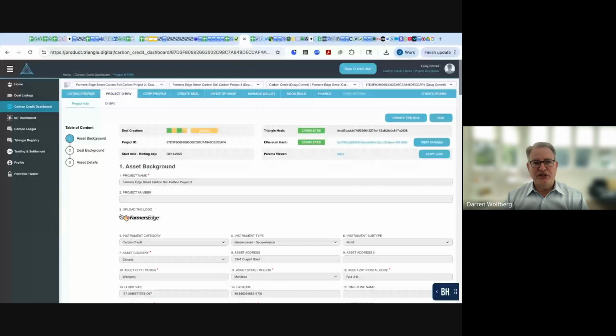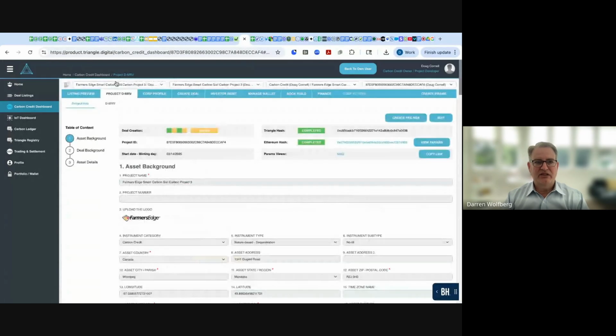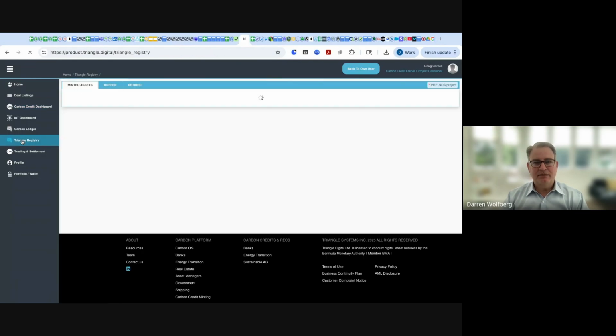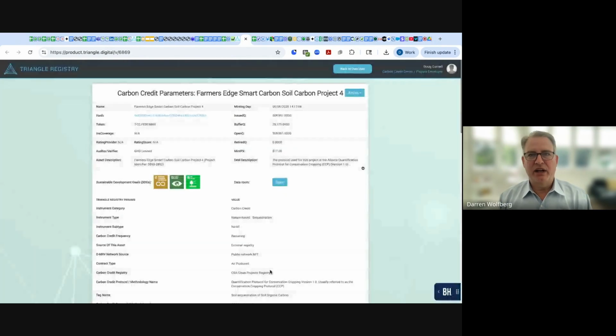And here is the Farmer's Edge example again, where we're able to collect information on the asset and the deal background. Then you have the MRV, the methodology or protocol that's used. Who are the verifiers? Here, this is Government of Alberta assets, and all of that comes together in the ultimate minting. And here on the registry, you're going to see a few different things. One, a table of the projects, the instrument types, the protocols, the quantities, the minted price, and then links to the hash and many other details. Who's the verifier?